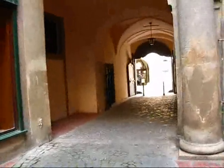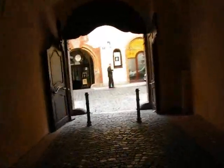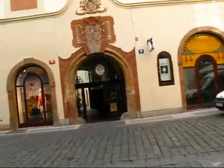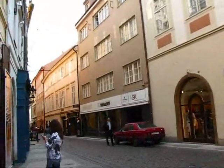Okay. It's easy to get lost here, that's true. This is a labyrinth of very narrow, zigzagging streets and tiny medieval lanes. I can imagine, yes. Passages and corridors. That's right. Now, these are beautiful views of Prague. I mean, you could stop literally at every corner and take a picture, which I've been doing. Another beautiful portal here. Nice street.